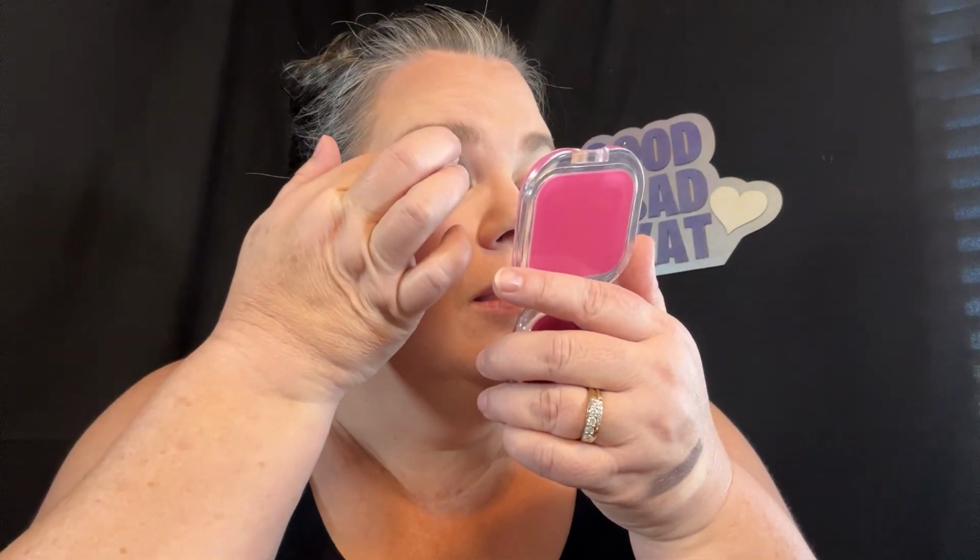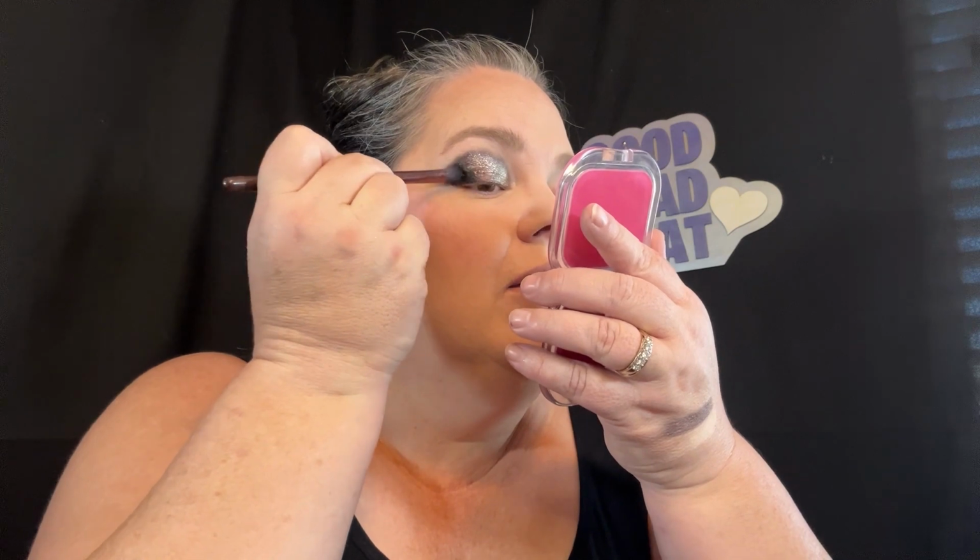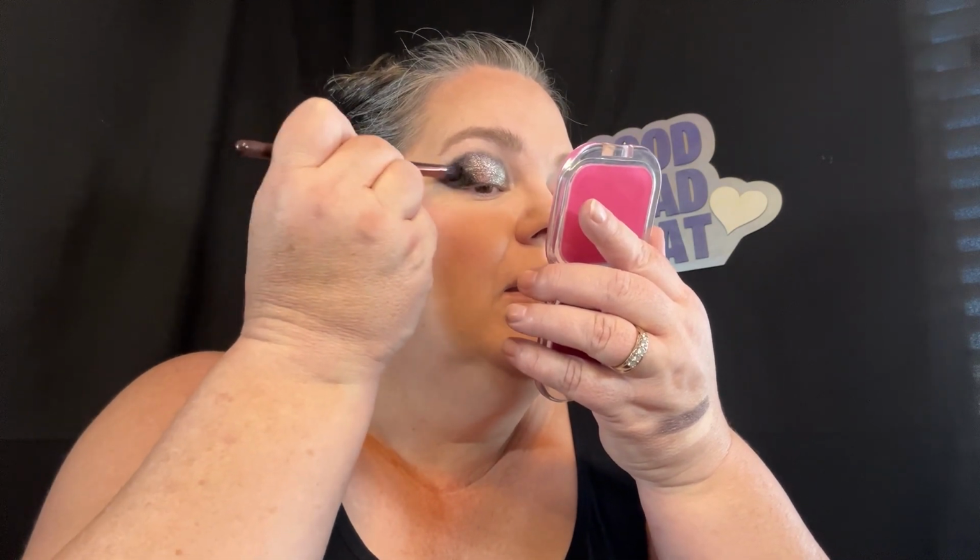I'm so happy. I like that more than the other color, so I'm kind of taking that all over. Oh my gosh, I love that. Okay, so now I think what I need to do to fix this is I'm going to go into Avant Garde, which is kind of a shimmery black. This is the color, so I'm going to take that now and add that right here.